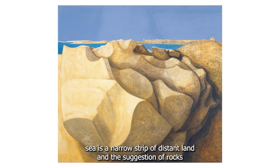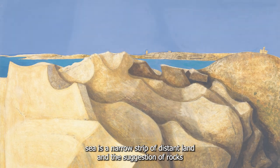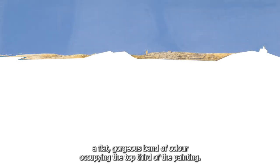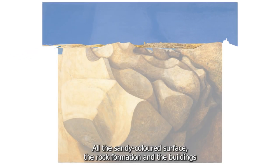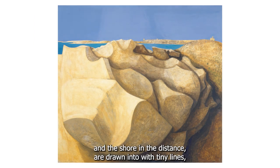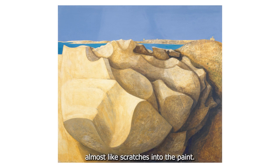Beyond the sea is a narrow strip of distant land and the suggestion of rocks and structures against a paler but still intense blue sky, a flat, gorgeous band of colour occupying the top third of the painting. All the sandy-coloured surface of the rock formation and the buildings and the shore in the distance are drawn into with tiny lines, almost like scratches into the paint.